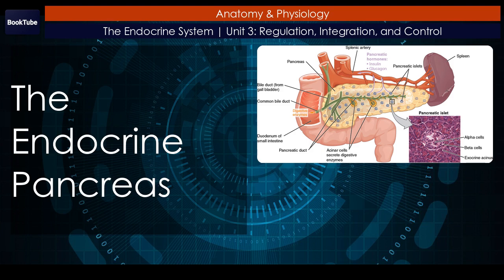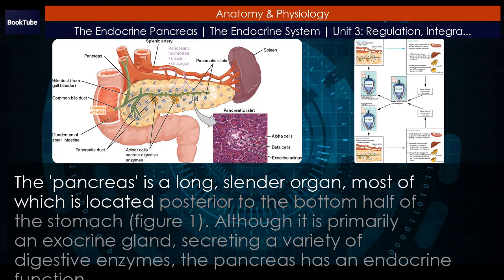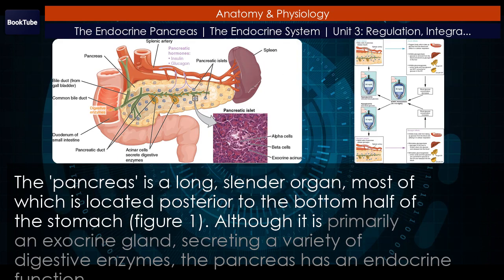The endocrine pancreas. The pancreas is a long, slender organ, most of which is located posterior to the bottom half of the stomach. Figure 1. Although it is primarily an exocrine gland, secreting a variety of digestive enzymes, the pancreas has an endocrine function.